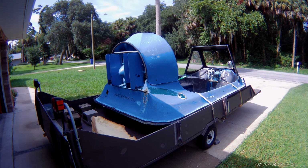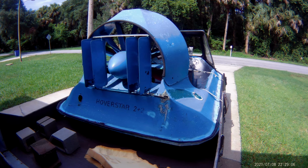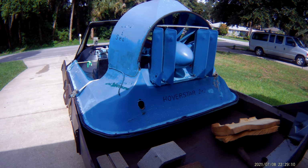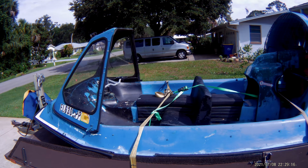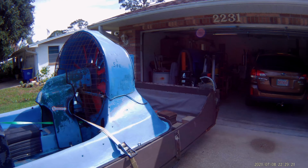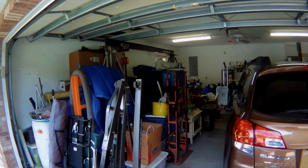Merlin here. Well, I'm going to give you an update on the Hoverstar 2+2. It's here at our new house in Edgewater, and we haven't even got it off the trailer yet because at the moment we can't even get to the engine hoist.